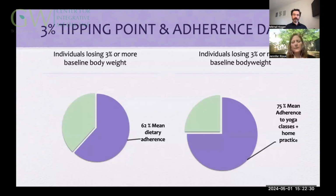So one of the important things about this was establishing a tipping point for where continued weight loss and maintenance of weight loss was established. And so we were able to do that through statistical analysis, demonstrate that individuals who lost 3% or more of their baseline body weight continued to lose weight. And we were able to look at what that meant in terms of adherence. So in order to lose 3% or more of their baseline body weight, patients needed to adhere to 62% of the dietary advice. And that's not 80%, it's not 90%. I mean, it's just over half of the dietary advice that we gave them.